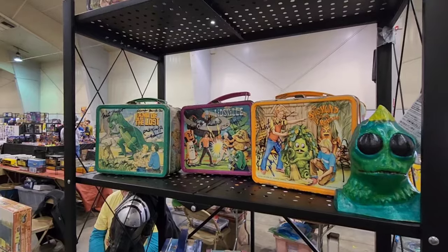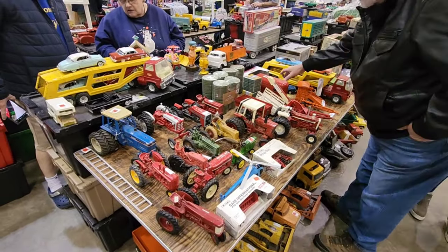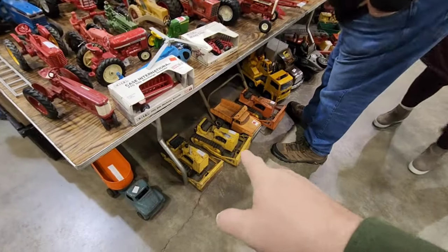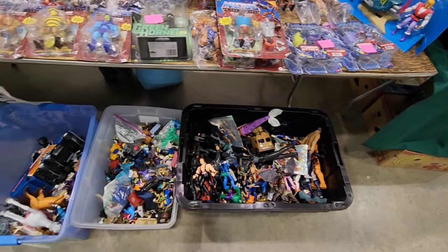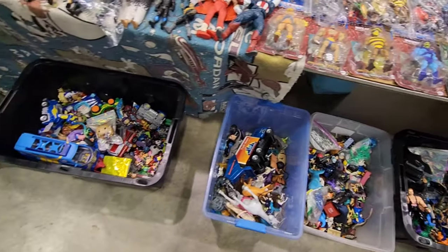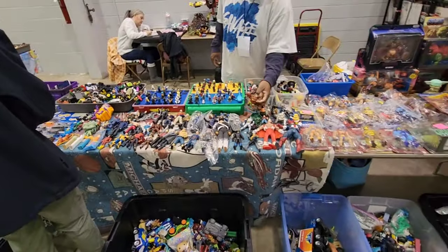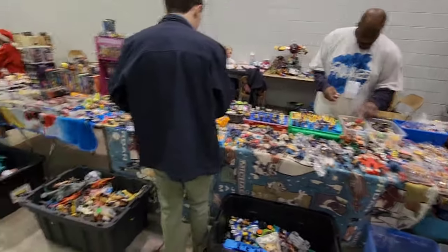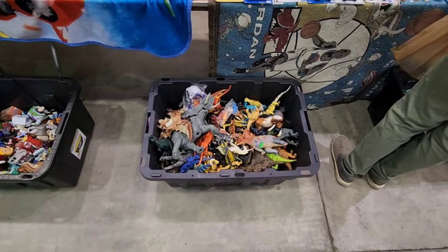He's got him signed. Love the old tractors, the old die-cast vehicles here. He's got a great collection of tractors. We've got tons of Tonka down here as well. And look at all these wonderful toys and figures all through these boxes, so be sure to sift through those. Get some really good deals going through this stuff. He's got a great table here, a lot of vintage figures. He's got a great setup, all the way down here, all the big boxes. Dinosaurs.